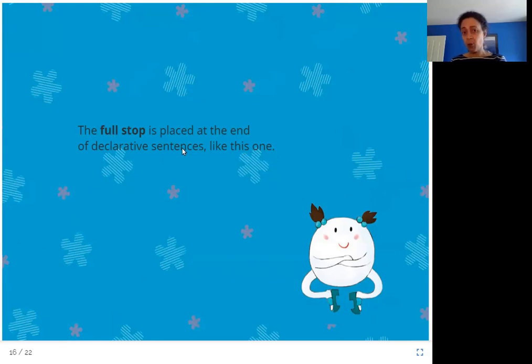And this is one example. And here is the full stop at the end of it. Do you also see the comma here? What is it doing? It is breaking up the sentence into another piece just to make it easier to read.